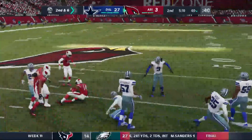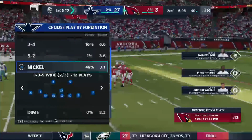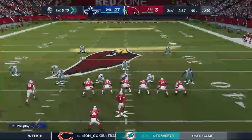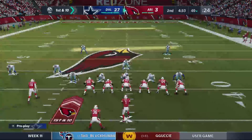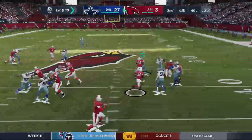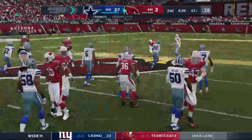Now this one complete on the slant route. And down he goes, but he takes it up to the 40. It's a first down on a gain of 10. 40-yard line. They run the option here on 1st and 10. A gain of 3, second down.